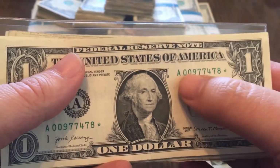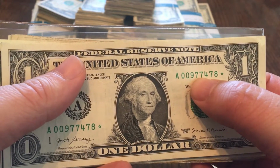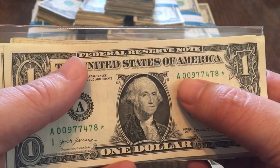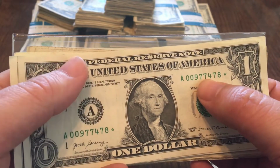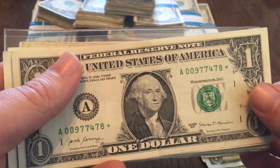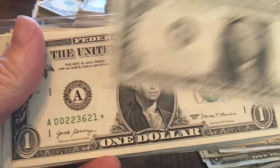Well, if there are 2 zeros, that means that this is 977,478. That's why whenever you hear me talking about there's a couple zeros, that's what I'm referring to. By it having 2 zeros, that means this one is less than number 1 million, which piques my interest as far as it potentially being a rare star note.